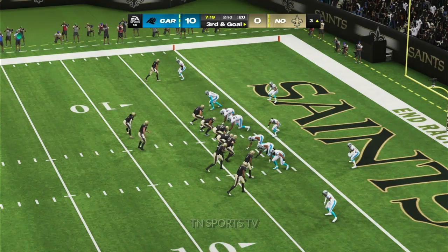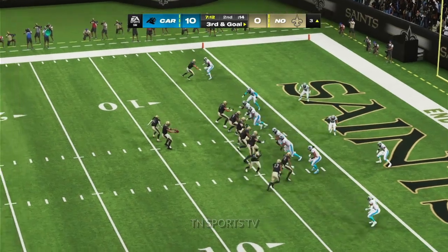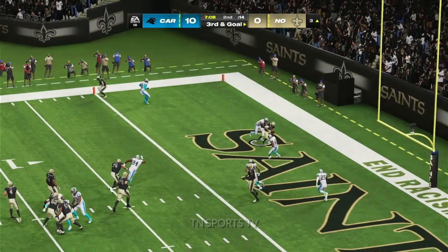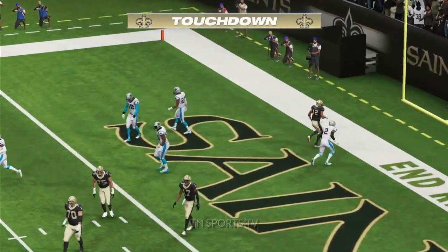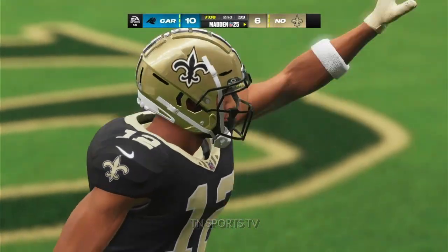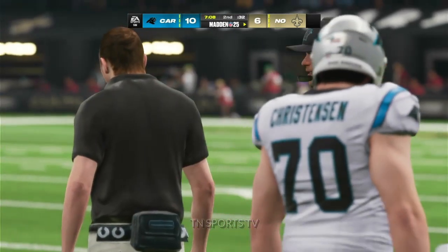This Carolina defense looking to keep him out of the end zone once more. 3rd and goal. Carr going to throw. Now a battle for the football. It's caught. It's a touchdown. Chris Olave from 3 yards out. And the Saints are back within a score.